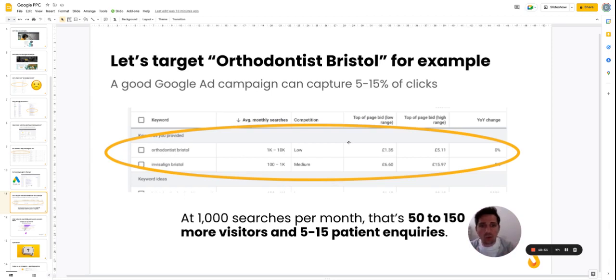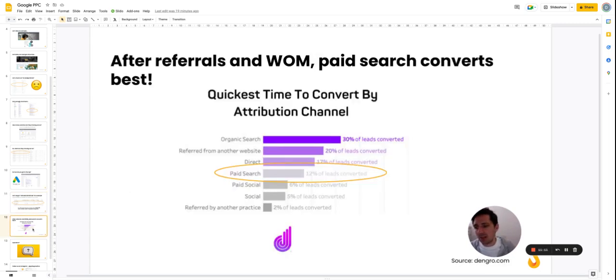But a good Google ad campaign will tend to use dozens, if not hundreds, of keywords like this to capitalize on those searches. I just want to show you how easy it is to start ranking at the top, and to start seeing that convert into patients and into treatment, because that's ultimately what it's all about. So just one keyword can get you between one and a couple of cases per month for your practice that you wouldn't ordinarily have otherwise.